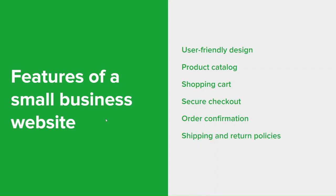You should clearly display your return policies and your shipping policies on your website, including shipping rates, delivery time, and return procedures. A lot of people like to put that at the bottom of their website in the footer. And you should provide some kind of customer support, either through a live chat feature, email, or a phone number. Customers should be able to resolve any issues that they have quickly and easily. By incorporating these essential and additional features, e-commerce businesses can create websites that are user-friendly, informative, and effective at driving sales.